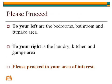To your left are the bedrooms, bathroom, and furnace area, and to your right is the laundry, kitchen, and garage area. Please proceed to your area of interest.